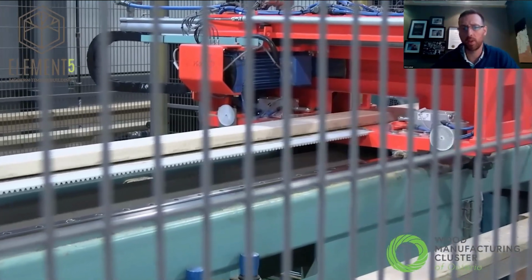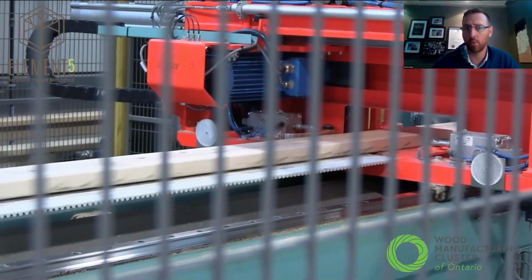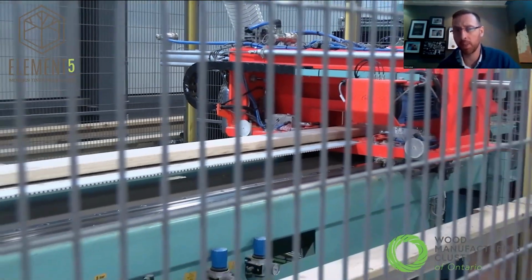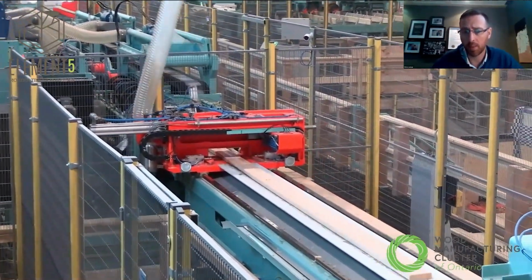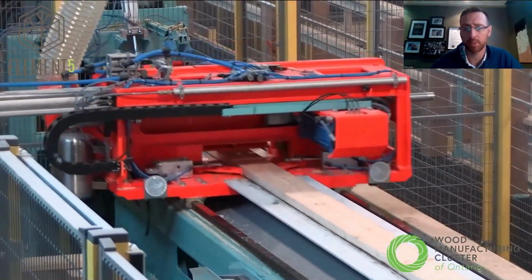So the software that runs the whole line is dictating the length of every board. As the boards come in, they're getting cut to a millimeter tolerance, anywhere from 8 meters to 16 meters in length. Those boards will then go down through a curing process at that point.